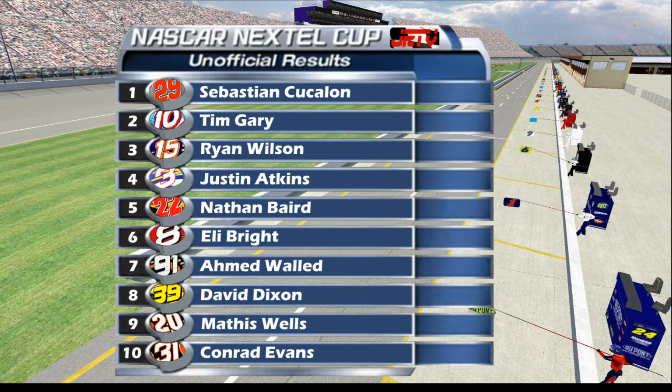Eli Bright looked for 4 straight top 5 finishes on the season, but he'll take another very solid 6th place finish. Ahmed Wallet leading on the final restart, but falls back to finish in 7th. How about David Dixon, 8th place? That pit issue that happened there with the caution in the middle of green flag pit stops really helped some of the underfunded cars get some good finishes here today.